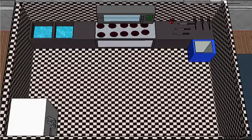The next room is the kitchen. The kitchen is color coded by a tile of checkers. As you can see, it has a refrigerator, a garbage can, an oven, a microwave, a sink, and a couple of kitchen appliances.